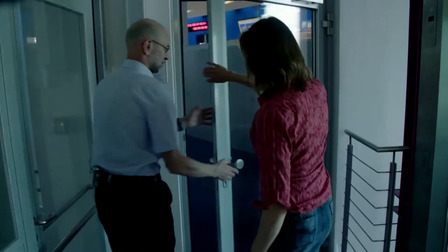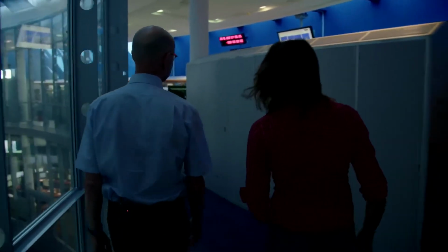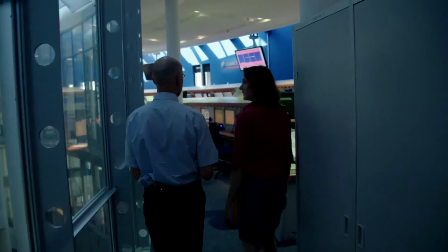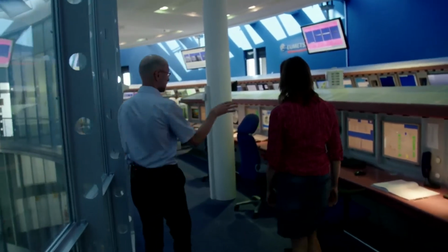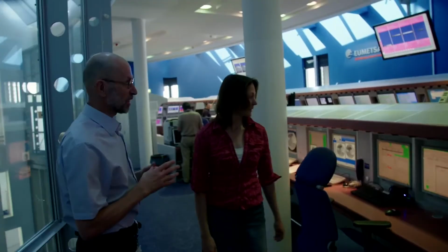So this is the EUMETSAT control room. So this is the geostationary satellites. Here we control all the geostationary satellites. So the first generation and second generation satellites. This set of consoles controls EUMETSAT 7, the last of our first generation of satellites. And that was launched in 1997 and will be reorbited early next year. So almost 20 years of operations.